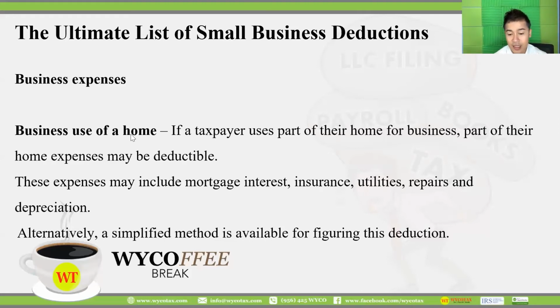But we will just go over the business use of home. If a taxpayer, especially in a digital economy where people can already work from home, this is something that you really need to be aware of. If a taxpayer uses part of their home for business, part of their home expenses may be deductible. And these expenses may include what? The mortgage interest, insurance, utilities, repairs, and depreciation.